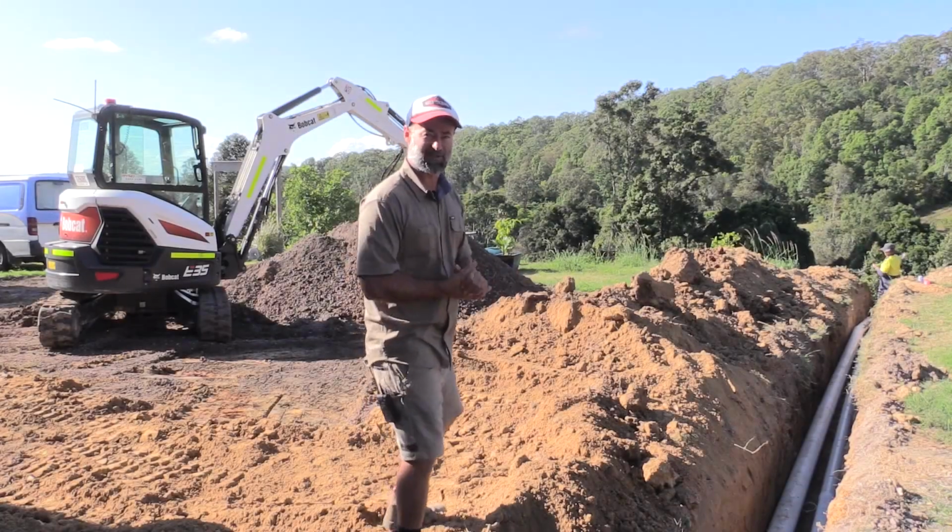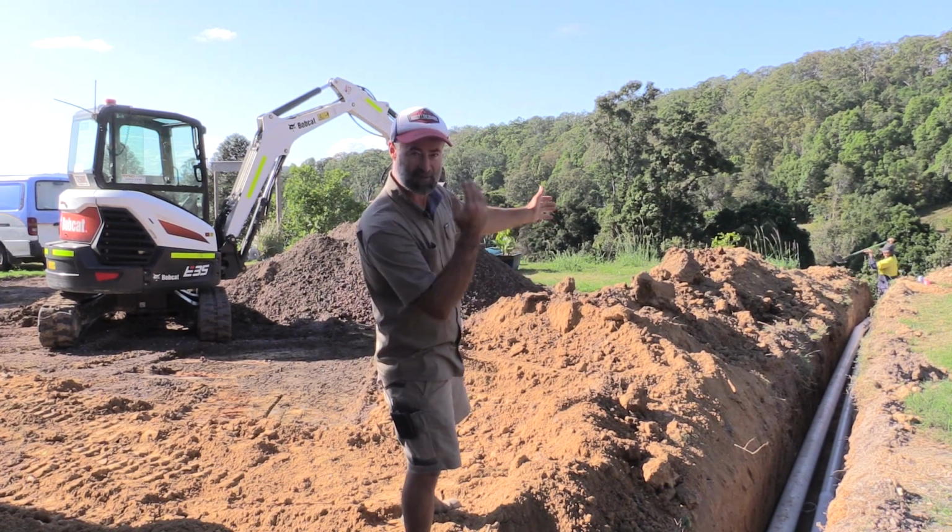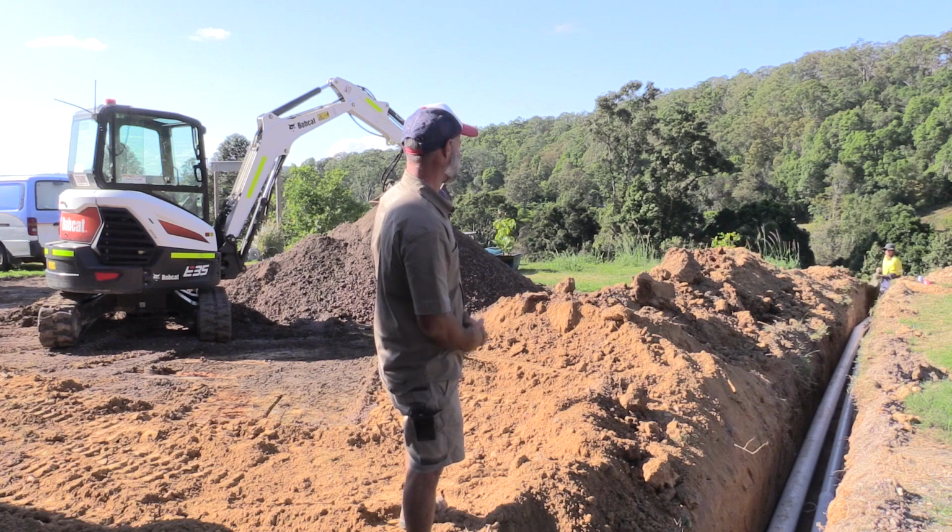Alright, so the final stages of this excavation, you can see here, this one's as straight as a gun barrel. Absolutely the straightest trench you'll ever see in your life. Isn't that right?